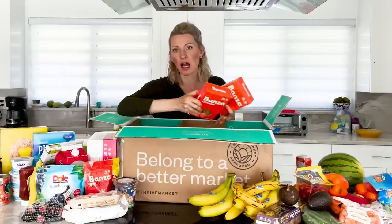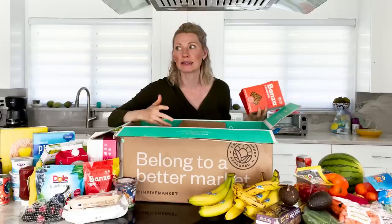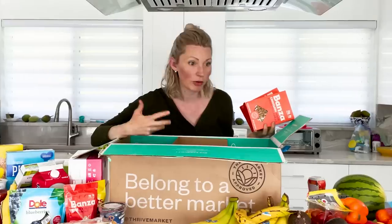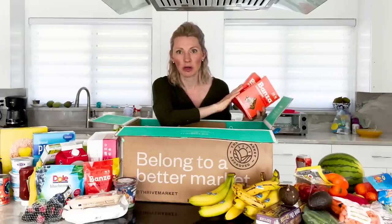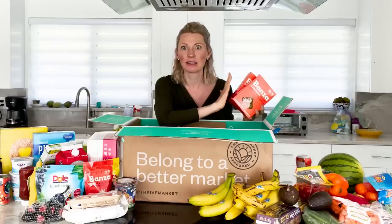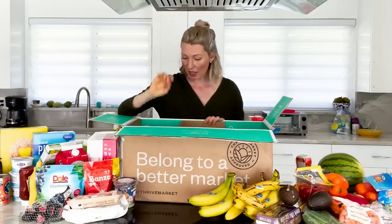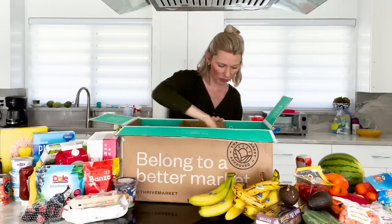So as a parent, I love them because I know that if my kiddo doesn't feel enthusiastic about something else on the plate that is more protein-based, I at least know we're getting some good protein and fiber into him. And he's obsessed with this, loves it. He loves the little shapes and stuff. So, pasta friends. What else?